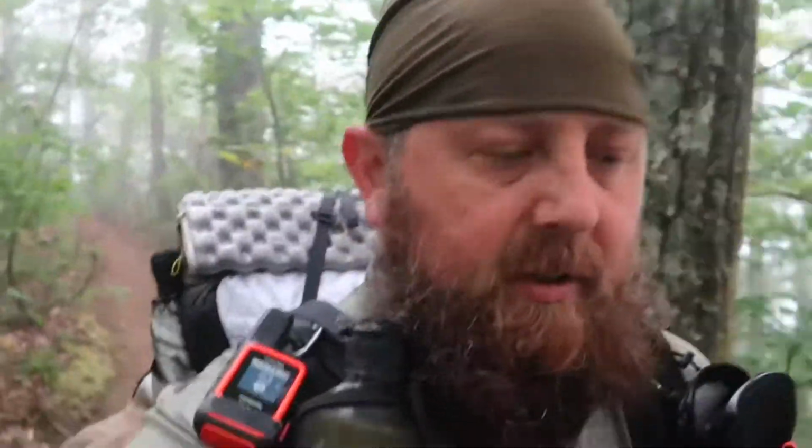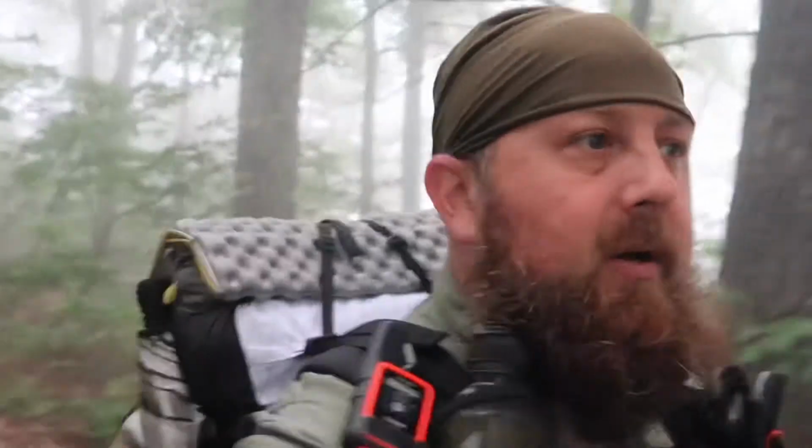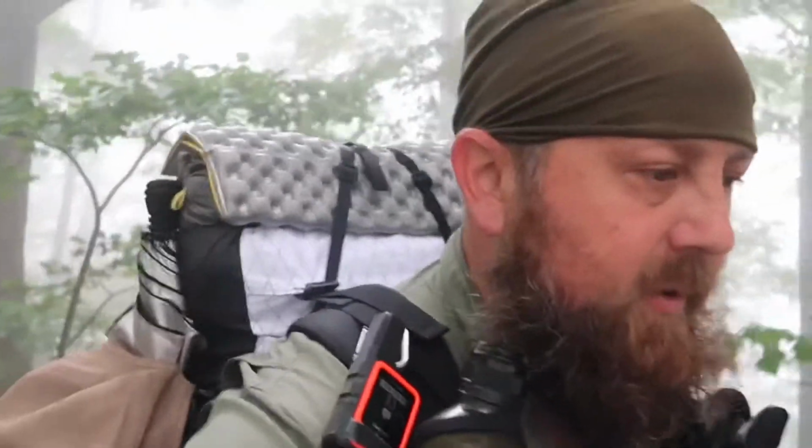We are in the cloud layer this morning. A little damp, not really rain, but more of a dripping dew coming off all the leaves. So as soon as we drop below the cloud layer, everything should dry up. But leaves are wet, rocks are wet, so they're slippery. But all in all, good morning so far. Got a nice early start.